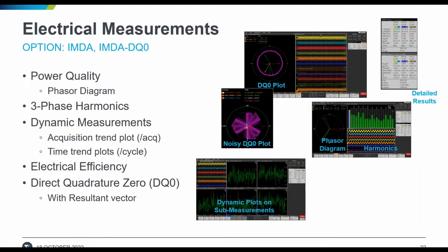Then we have the electrical efficiency measurement. So this efficiency is computed on the electrical side. So typically we can connect the DC input signal and three-phase AC output signal, which leverages all the 8 channels of the scope. Lastly, we have the DQ0, or direct quadrature zero, which supports the resultant vector.